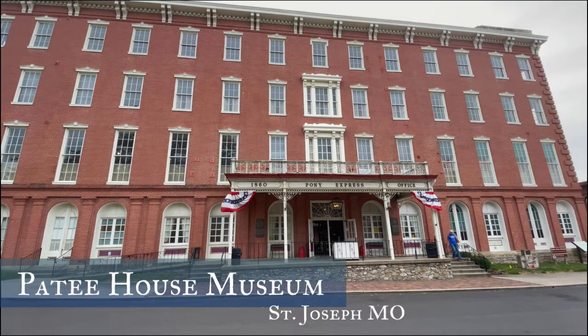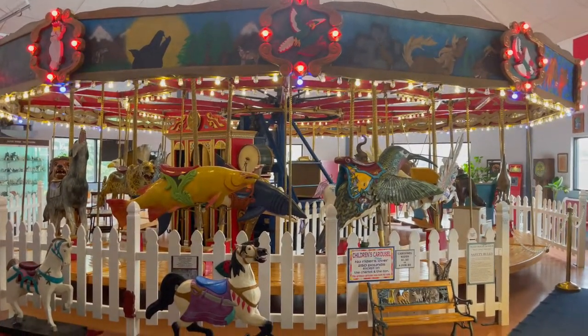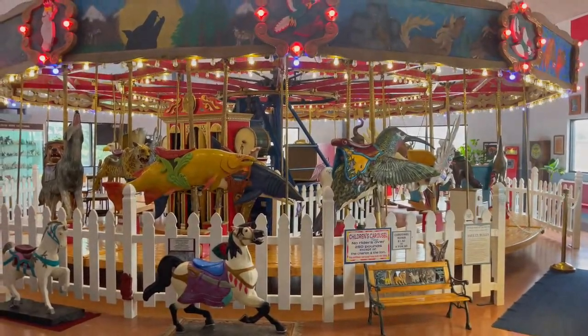We are at the Patee Museum and today we're going to focus on transportation, trains, toys, and a Tiffany awning.